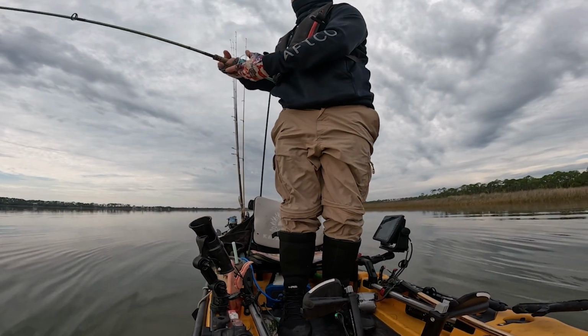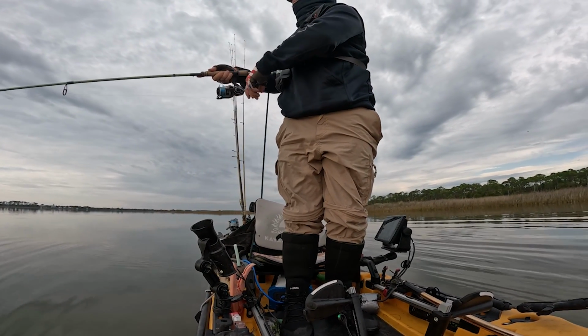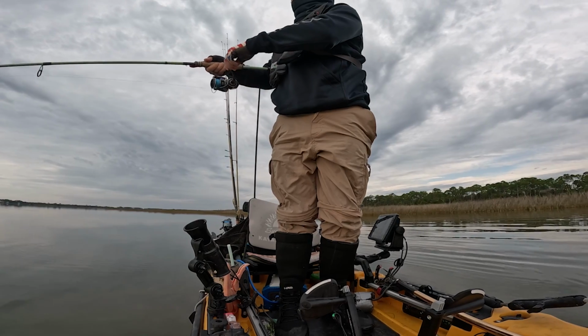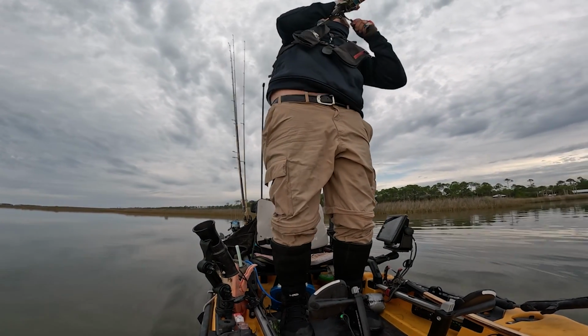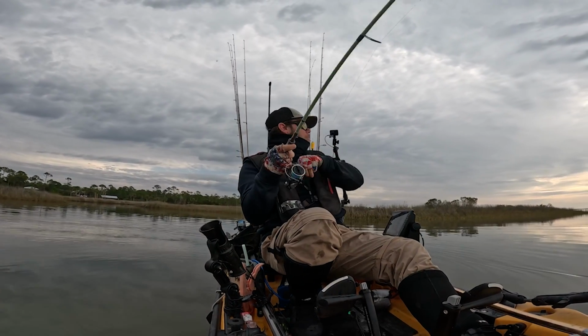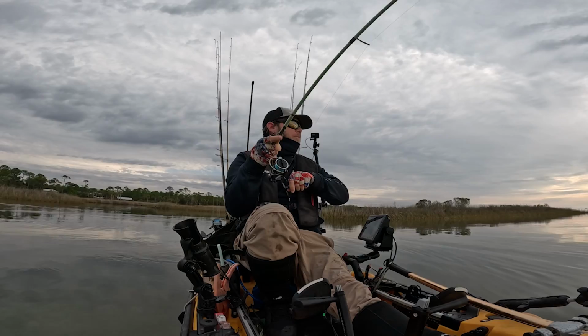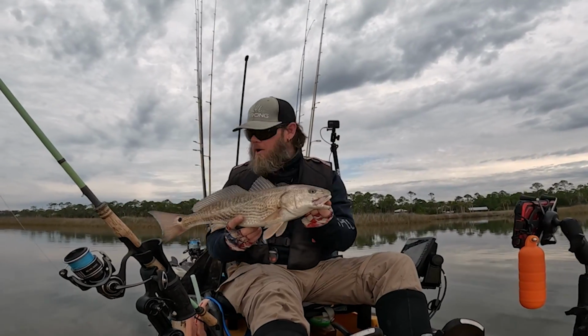While working the grass line to my left-hand side, I spook a fish and he starts to go to my right towards the oyster bars. I stand up to make a cast to him and I quickly realize, got him. I saw him running. I spooked him, cast the kicker crab to him, and he nailed it. That was epic. That's number 2 in the net. Number 2 for the kicker crab right here.